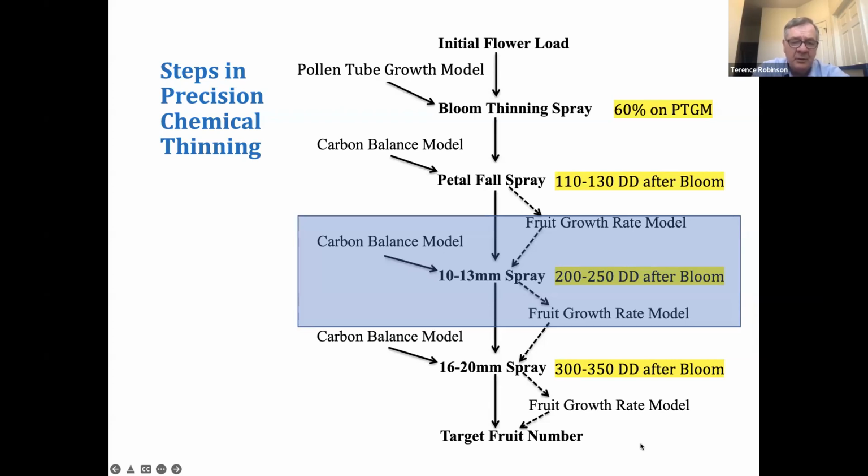But you're going to need to run that for your area, your farm, on the day you spray. It really gives a lot of insight into what's going to happen and helps us decide how much chemical to put in the tank. The other is the fruit growth rate model. And I hope that some of you have been measuring fruit diameters now before this next spray comes up.